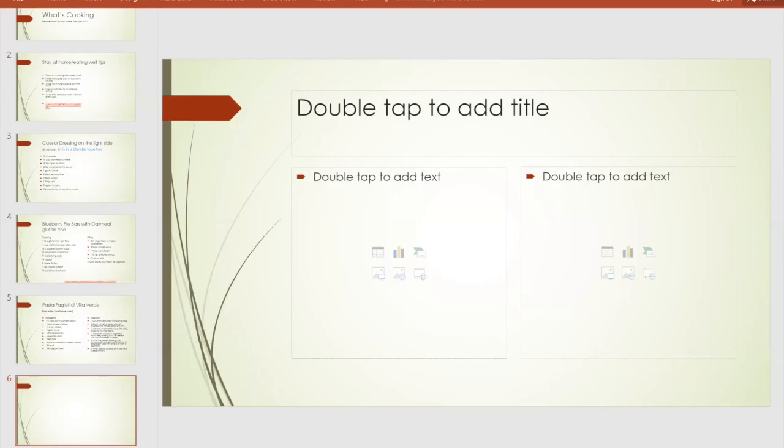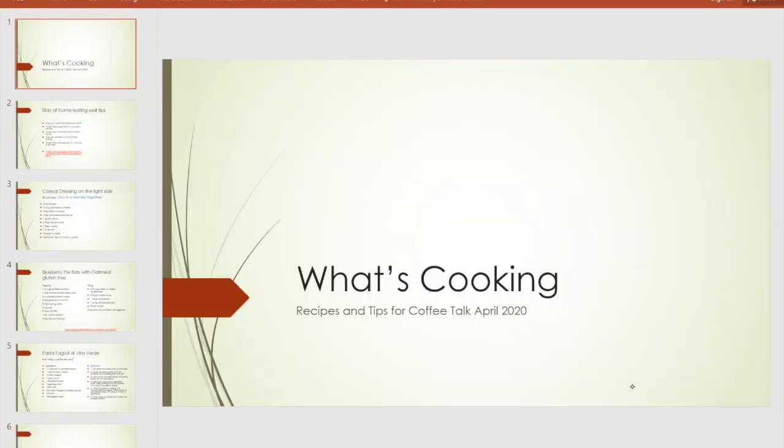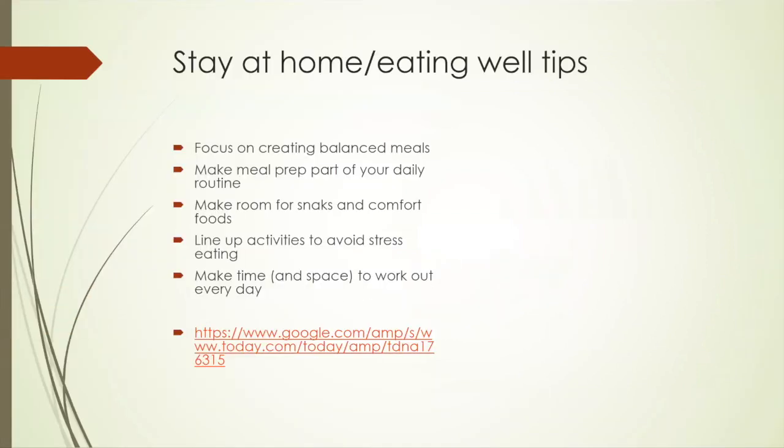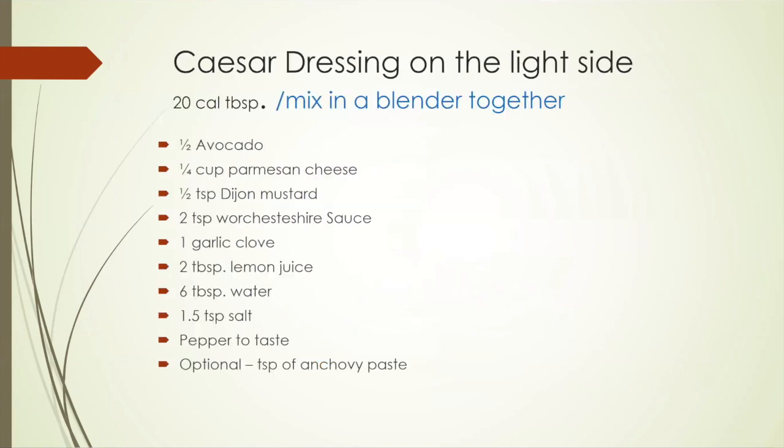So this is a PowerPoint that I put together for today. And we'll talk about these recipes. What's cooking? Here we go. So this is the article I was talking about. The link will be at the bottom. You'll be able to click on it from the PowerPoint. And it focuses on these 5-6 areas. And then these are some recipes I've already added.